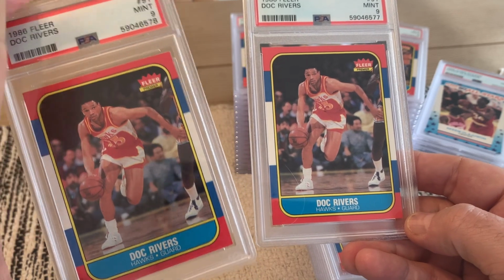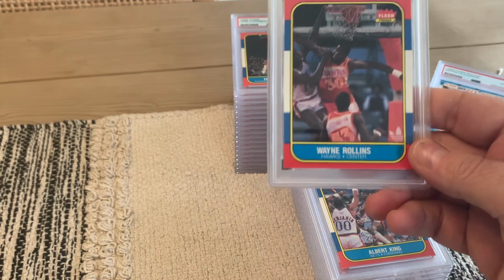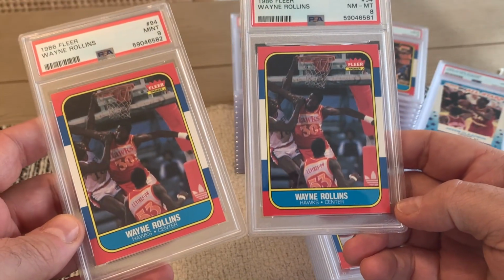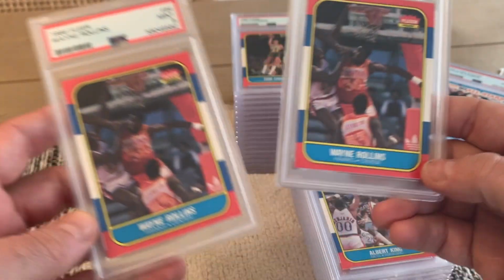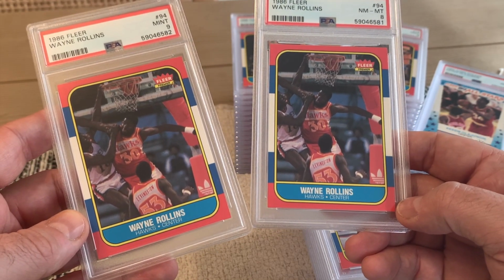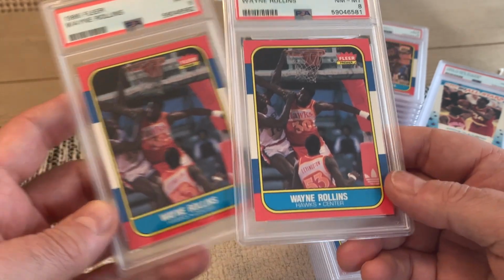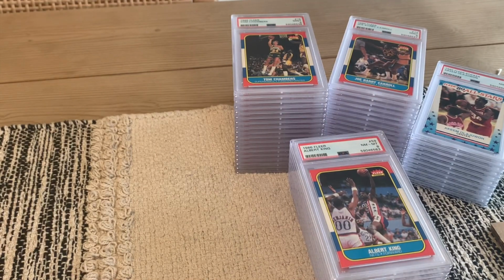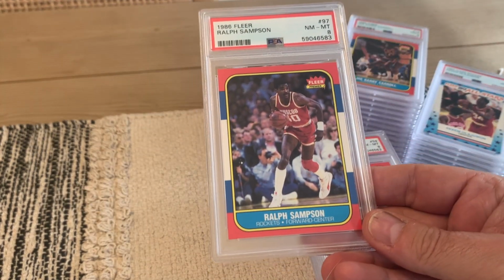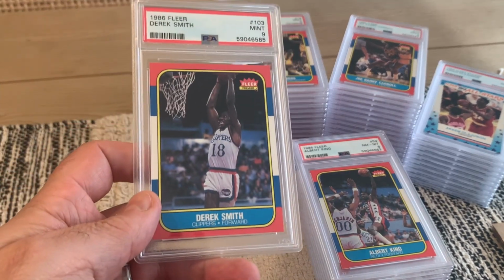A couple of 9s. And the old Tree Rollins, a 9 and an 8. And here there was the Clippers, so maybe it's just LA-based photography back in '85. That's a pretty cool action shot. He looks like he really went up and knocked the crap out of that guy who was coming into the paint. Like, get the hell out of here. Ralph Sampson in an 8. And then finishing up that pile, Derek Smith in a 9.